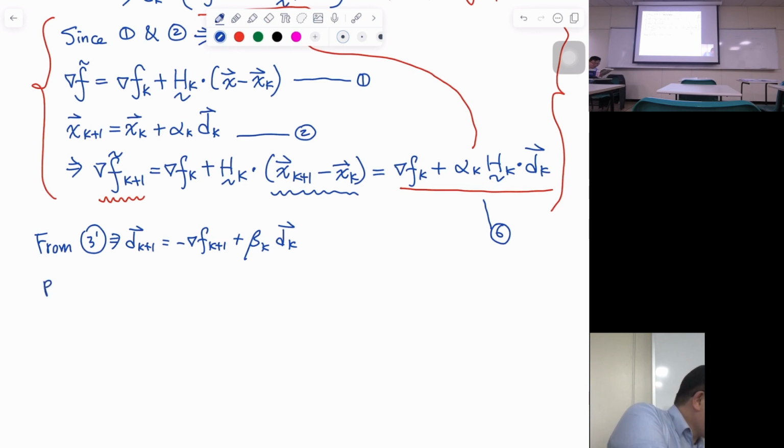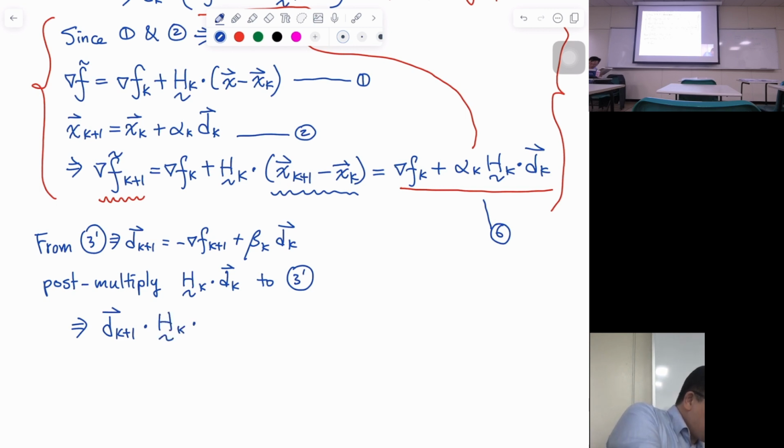post multiply k dot dk to the third 3 prime equation. So what you will have at the end would be dk plus 1 post multiply k and dk. Okay? So basically do this for the right hand side. What you will get at the end would be just do the same thing for all terms. Right?